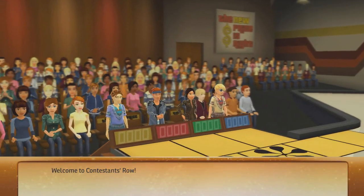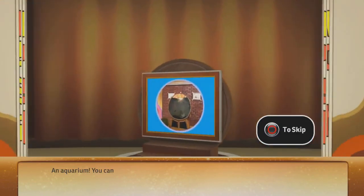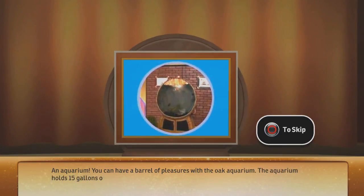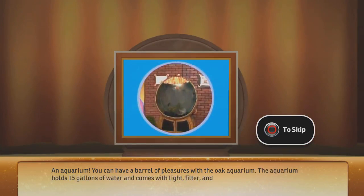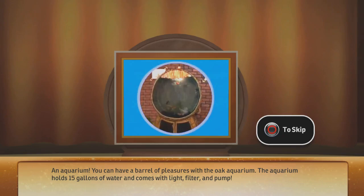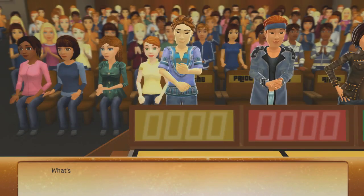Welcome to Contestants Row. Here's the item up for bid. Aquarium. You can have a barrel of pleasures with the Oak Aquarium. The aquarium holds 15 gallons of water and comes with light, filter, and pump. Let's start the bidding. All right, what's your bid?